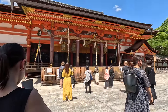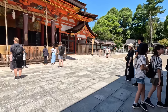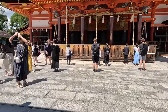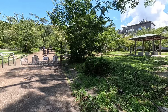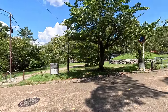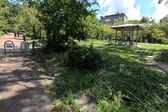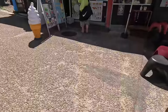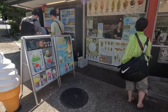That in Japan as well. You clap two times and then you bow. This seems to be a place where you observe silence, but there's a nice walking trail here, so I'm going to enjoy this. Oh, it's very peaceful. Okay, well, I feel like we have to go for matcha ice cream, right?